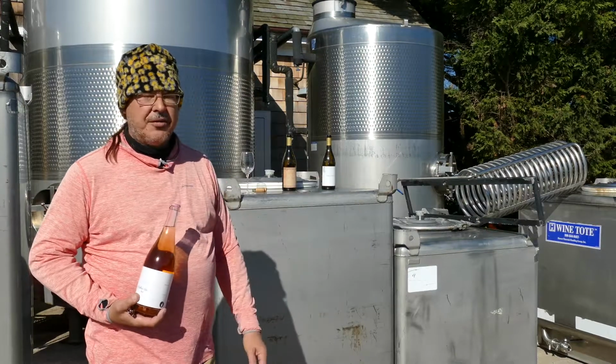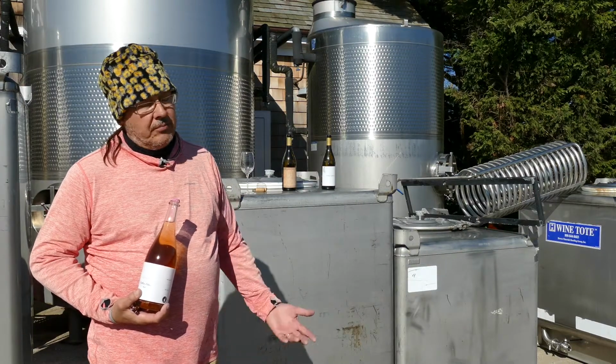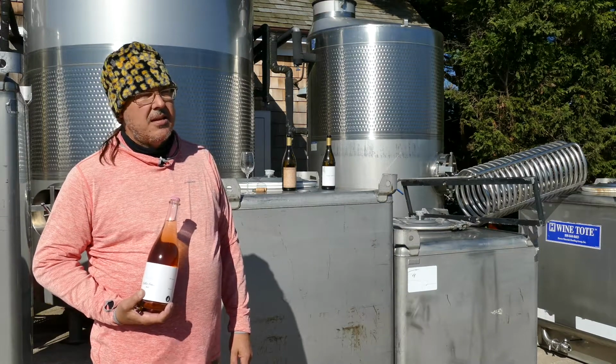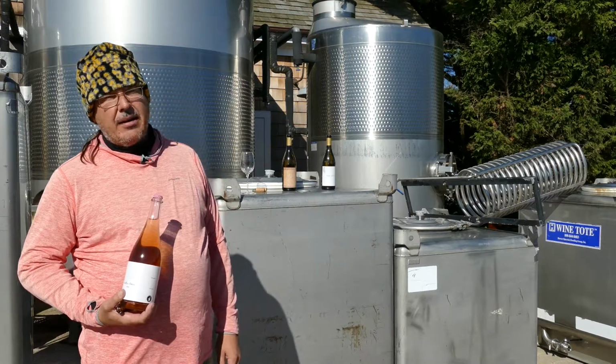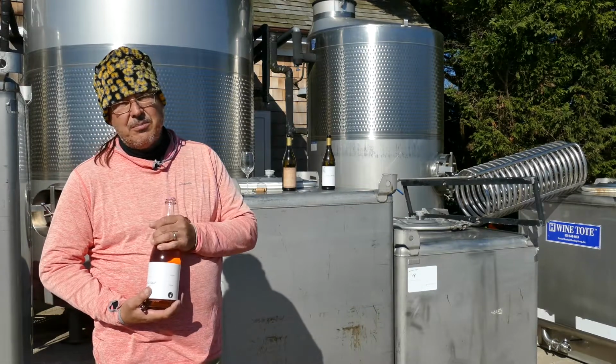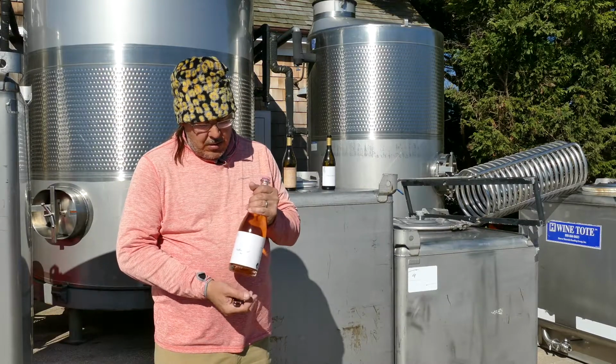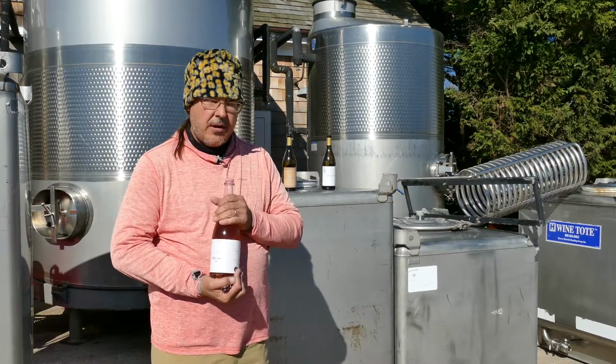This one's already been going for a month plus, but we've had some cool nights, so it's been a little bit cold, so it's a nice, slow, cool, very aromatic ferment. But it's almost done, and we'll probably start prepping it for bottling later this afternoon and probably bottle it tomorrow morning. So this is 100% Merlot, harvested from the North Fork.